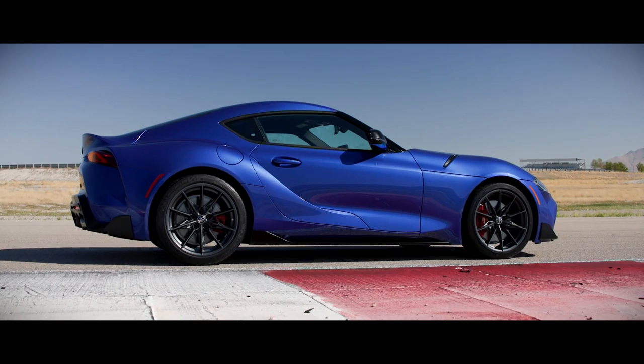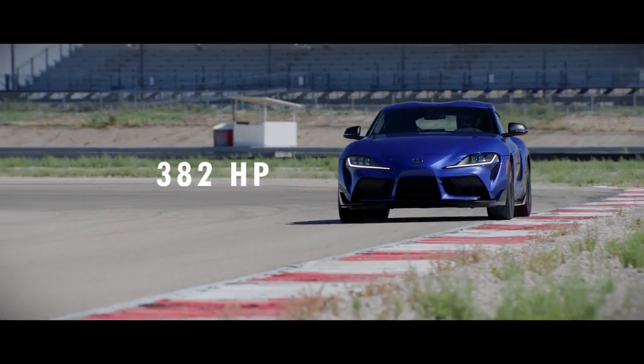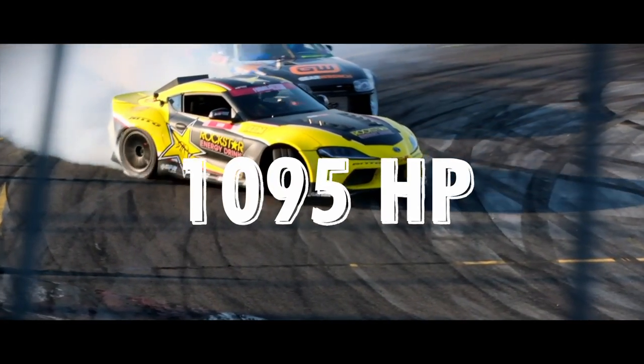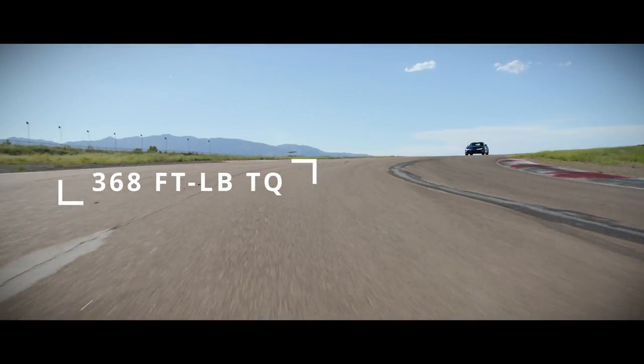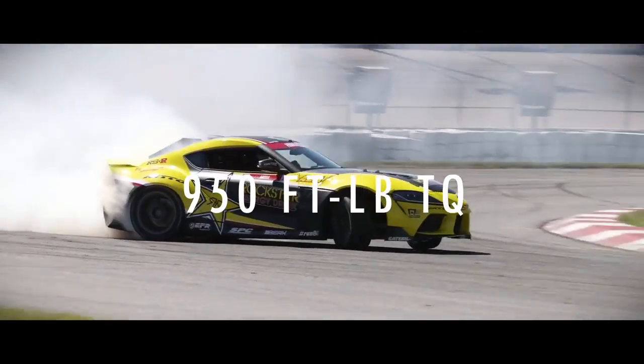But to put this into perspective, he was able to take the 382 horsepower and bump it up to 1,095 horsepower from the B58 engine. And he took the torque that was 368 foot-pounds of torque and turned it all the way up to 950 foot-pounds of torque.